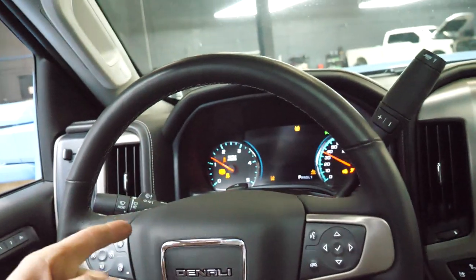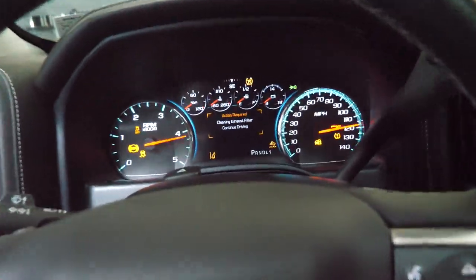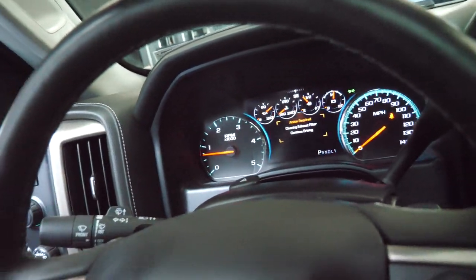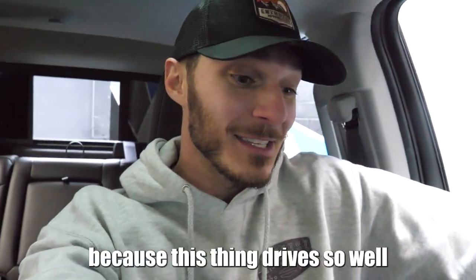Now, I'm actually about to pull the truck out and get cruising in this thing soon because it looks like it might be in the middle of a regen. We've kind of started and stopped it and moved it a bunch of times. But finally, the weather has broken, so we just got to drive for a little while to get that off, which I'm not going to be upset about at all because this thing drives so well.